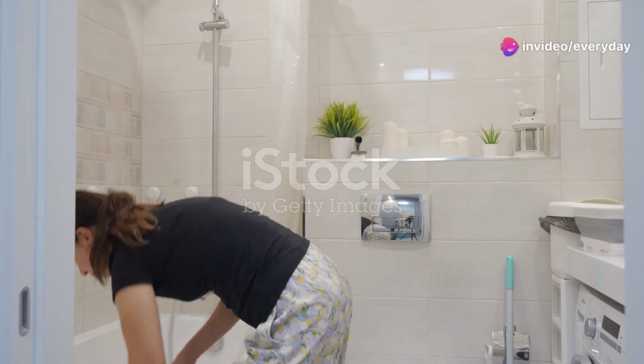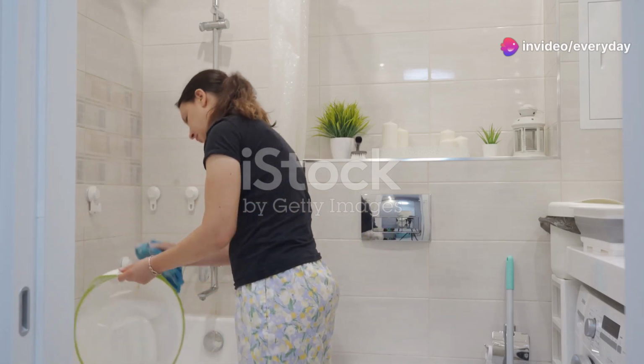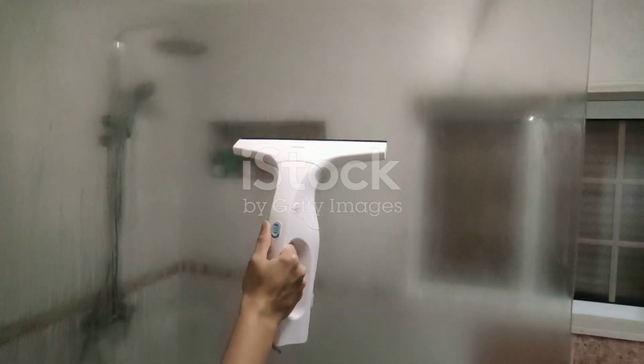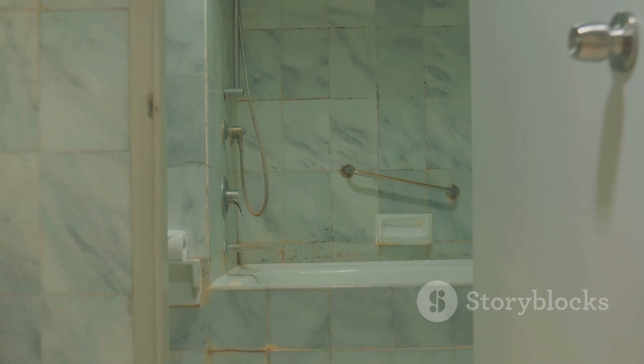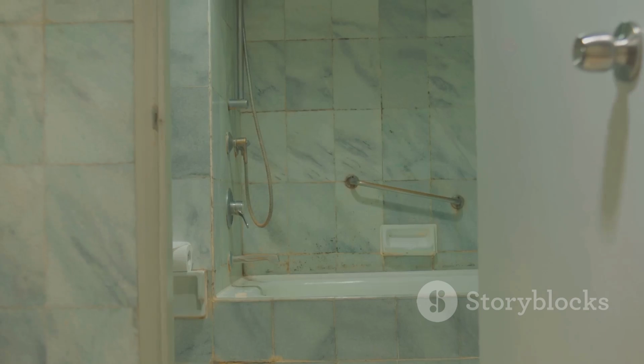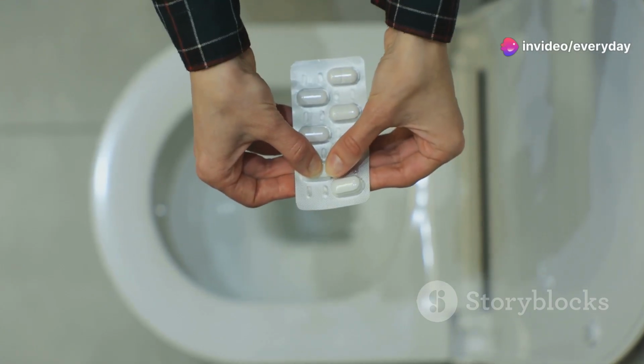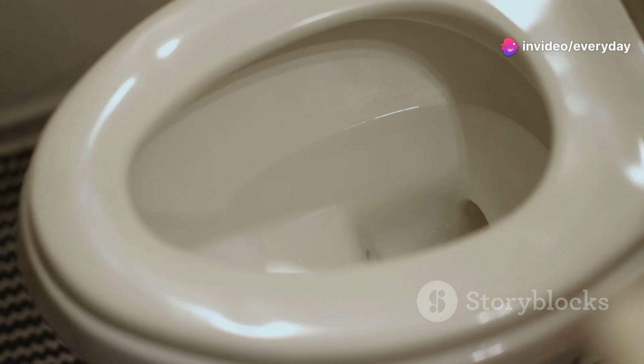Bathrooms can feel like a pain to clean, but here are a couple of tricks that make it a breeze. First, keep a squeegee in your shower and do a quick wipe down after each shower. It prevents water spots and reduces mildew buildup, making deep cleaning a lot less frequent. And if you want a super clean toilet, just drop a denture tablet in the bowl. It fizzes and removes grime without scrubbing.